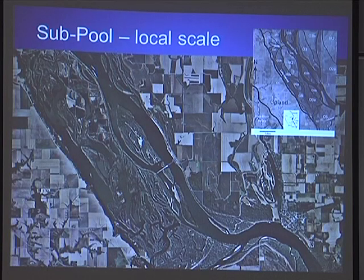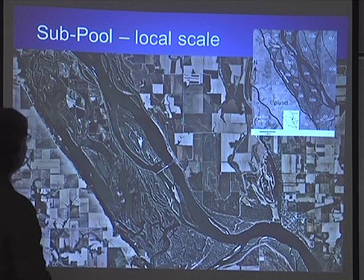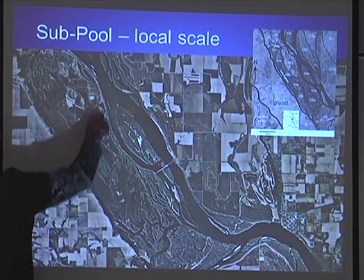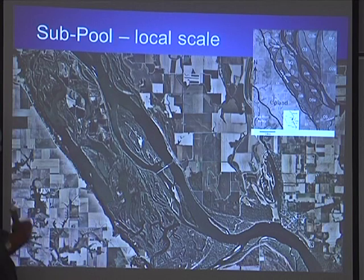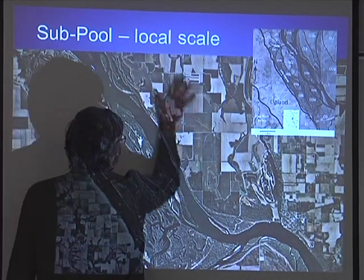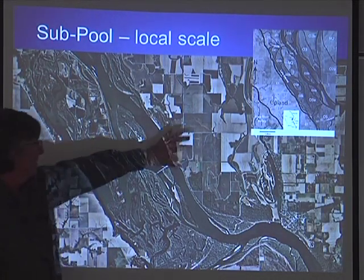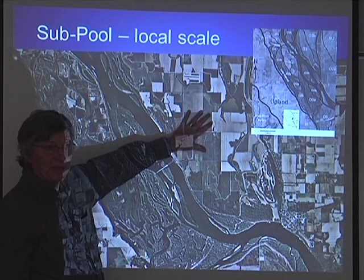You can go to the sub-pool or local scale. This could also be reach, okay? This is Odessa again. So here you can use it to map out, once again, in Odessa. This would be pretty good stuff for savanna or prairie, okay? As with this over here. This is sort of a higher fine-grain floodplain that doesn't flood, okay? So this would be a good hardwood forest area back in here.